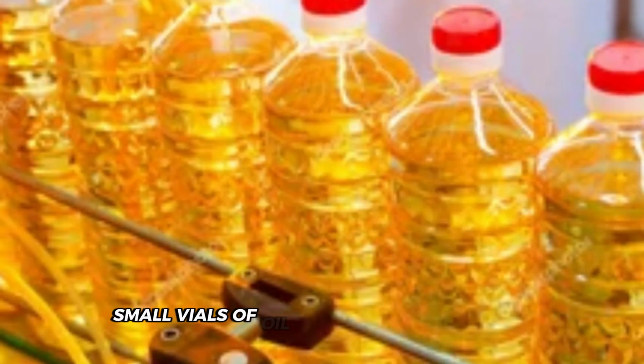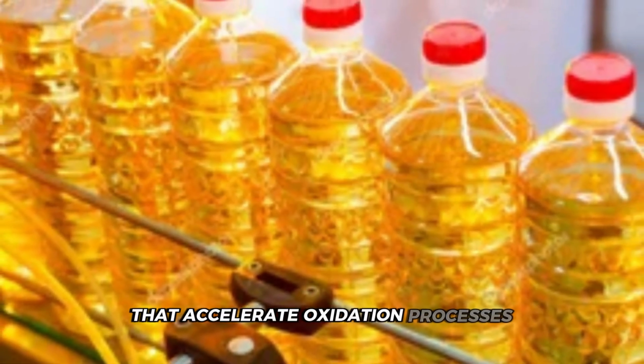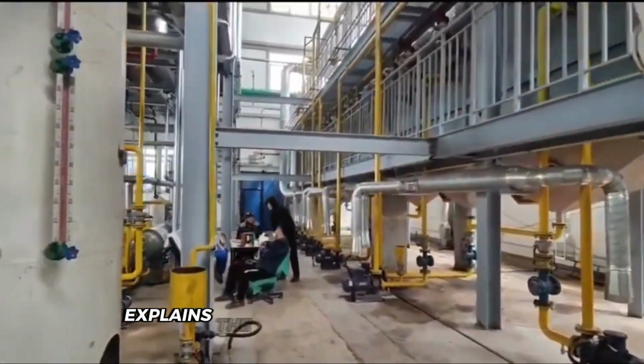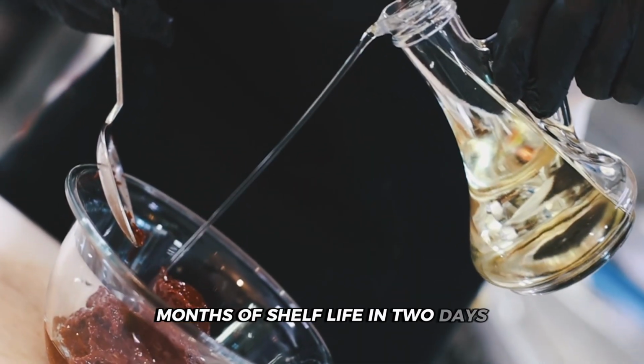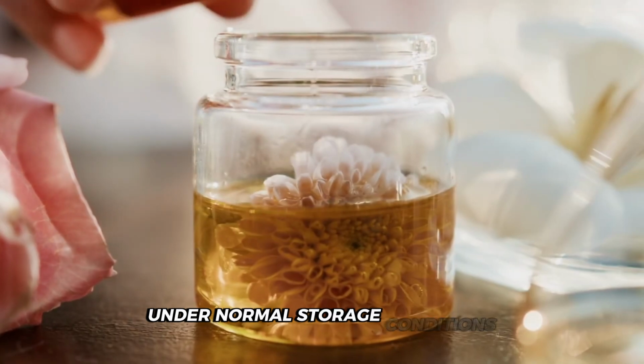Small vials of oil sit in specialized ovens that accelerate oxidation processes. We're essentially simulating time itself, explains the stability testing manager. These accelerated aging tests compress months of shelf life into days, revealing how quickly quality deteriorates under normal storage conditions.